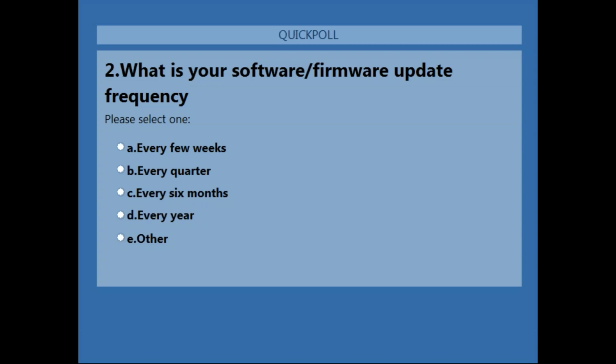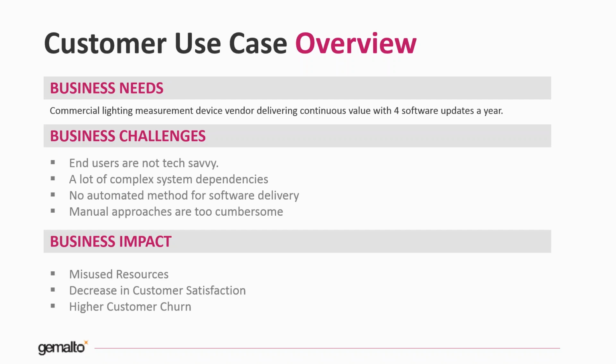And Marcy, let me know once you have the results. They're coming in. Let's see. It'll take a few seconds. No, I can't, it changes constantly. So let's just see when it closes.